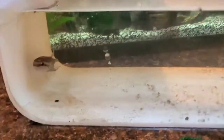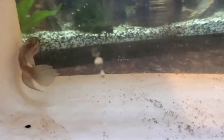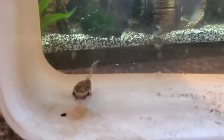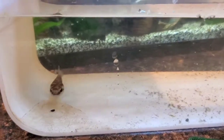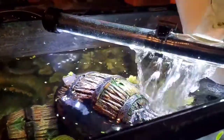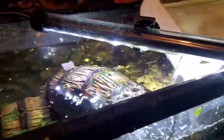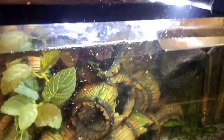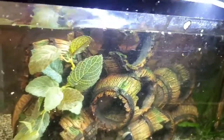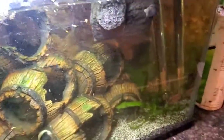Okay, I'm just gonna get one more look at this guy, and I'll plop him back in. See that cool spade tail? Debating getting a female for him. Alright, let me just... Here. Plop him back in. There he goes.